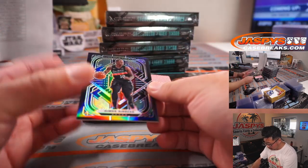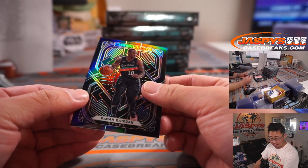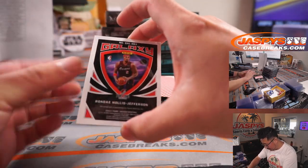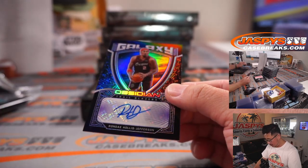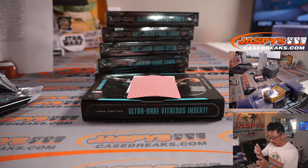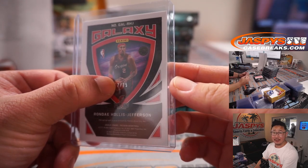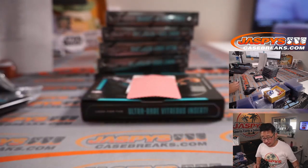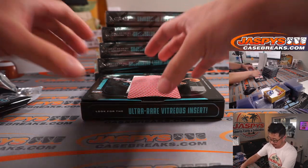First auto? Well, no. No auto? Here's DeMar DeRozan. Spurs. That's going to go to Ben. Oh, there it is. Thin auto. It's Rondae Hollis-Jefferson, 72 out of 75. Portland edition. So if you're not familiar with the number blocks, it goes to that digit right there, directly to the left of the slash. So 72 out of 75, Portland 2, part of the Golden State group. Portland 2 is Danny.